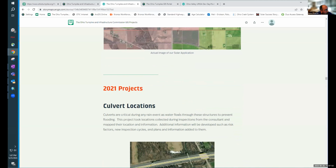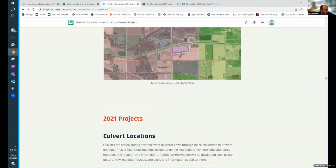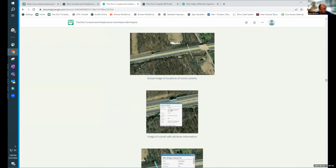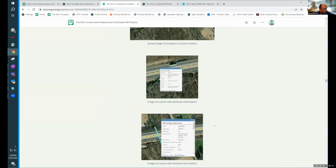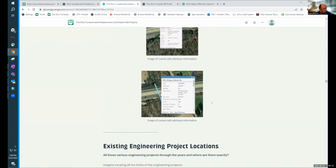In 2021, believe it or not, we didn't know where our culverts were located. We kind of did, but not in GIS map wise. So the consultant who did our culvert inspections had northing and easting, and we just pulled all that information in. And we, of course, have the tabular information so you can see how the inspections went on the culverts that we have. We also linked it to our structural file number of the state that identifies the bridge and heavy duty structures. So now we can have moldable tabular data attached to that.